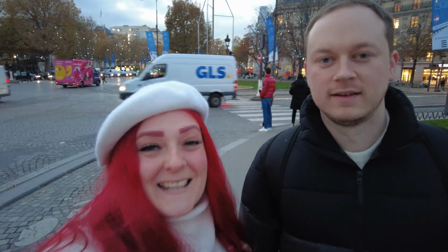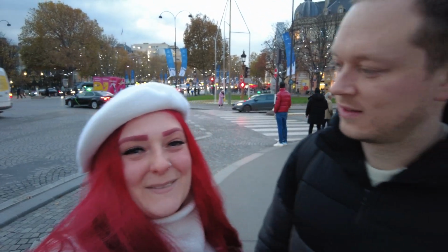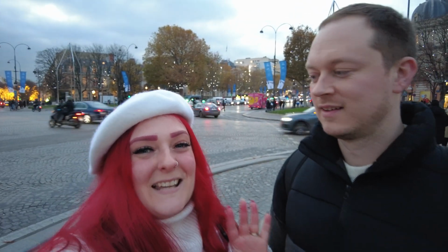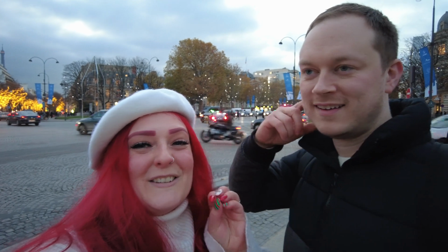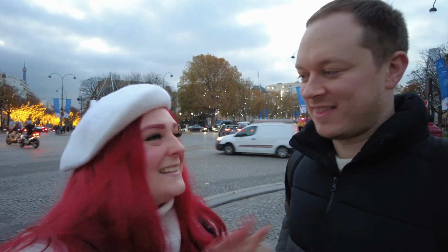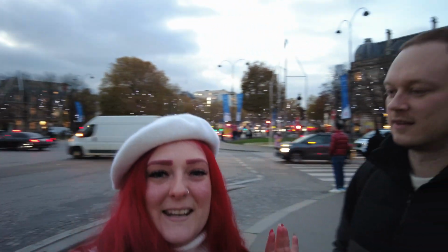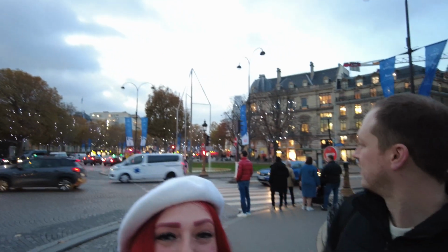The whole Champs-Élysées, and they hadn't turned the Christmas lights on, and it was about 5 to 5, and we had an inkling that they would turn them on at 5, and I think we just managed to grab it as it went on. It was close, wasn't it? Yeah, and it looks so beautiful. I definitely recommend coming to Paris at Christmas time.